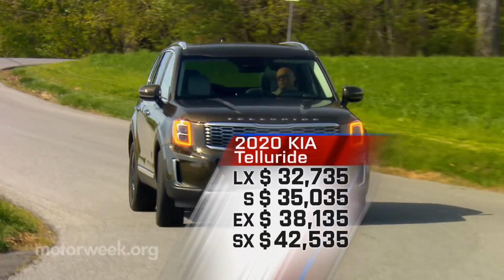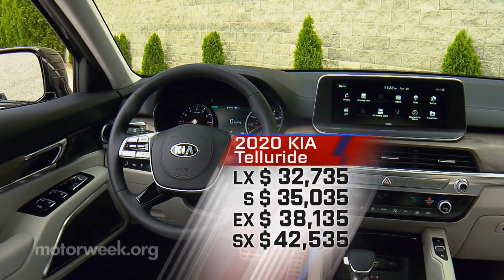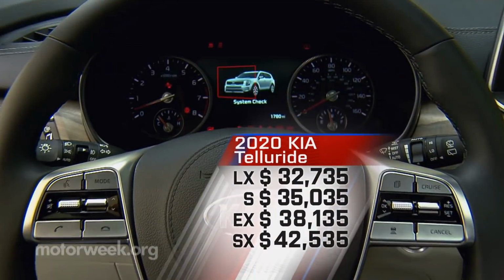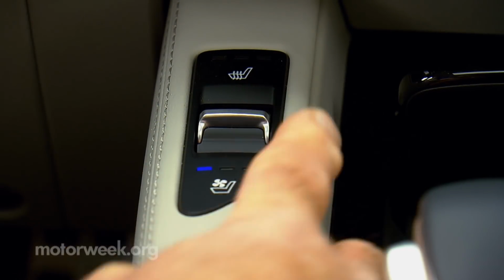$32,735 for LX trim, ranging to SX at $42,535. Even with $2,000 added for all-wheel drive, like most Kias, it still undercuts rivals in bang for the buck.